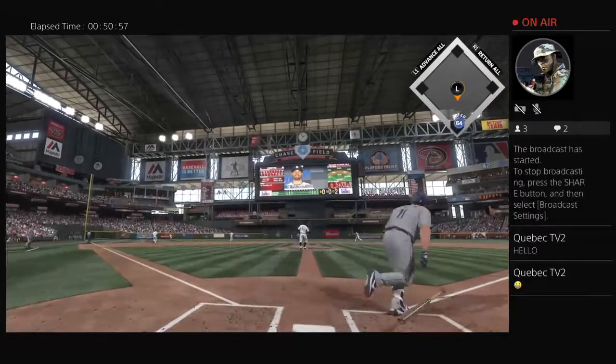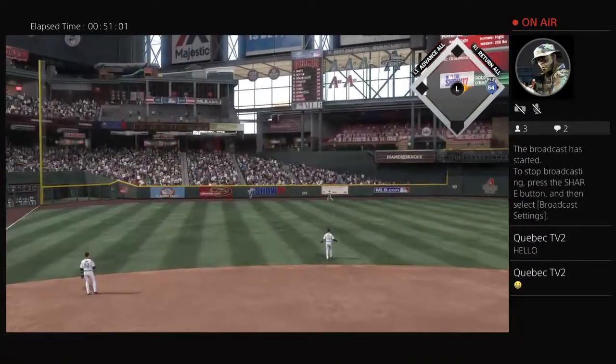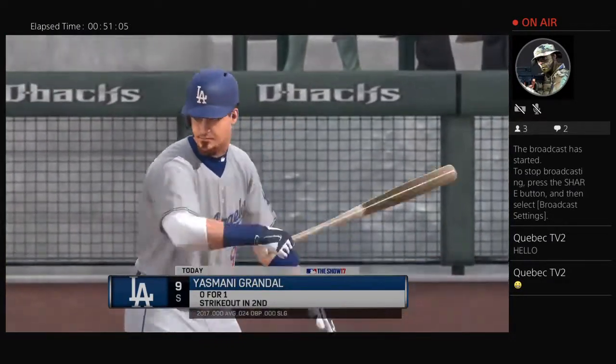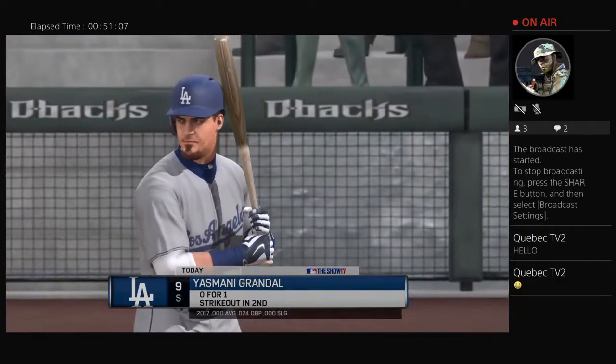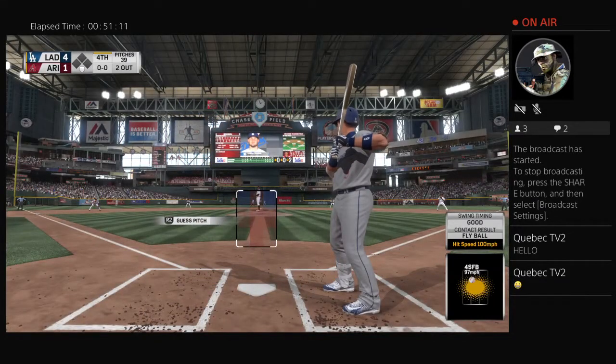There's a swing, and he sends a ball high in the air into left field. Tomas looks up, out of here. A solo shot, and they add another. The catcher, number 9. Here's the catcher, Yasmani Grandal. 0 for 1 for him here in this one.